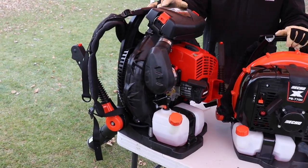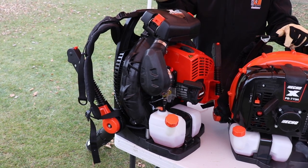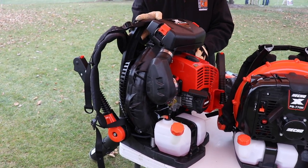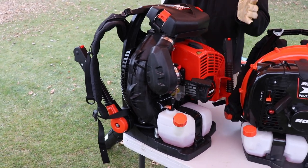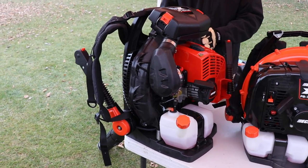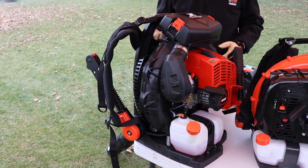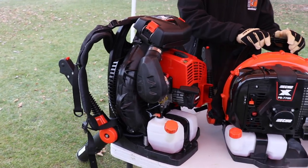This one is a 79.9cc engine, and also we are using carbon fiber frame, and also fan case, carbon fiber. Looks like very heavy, but actual weight is right. Same as PB770.